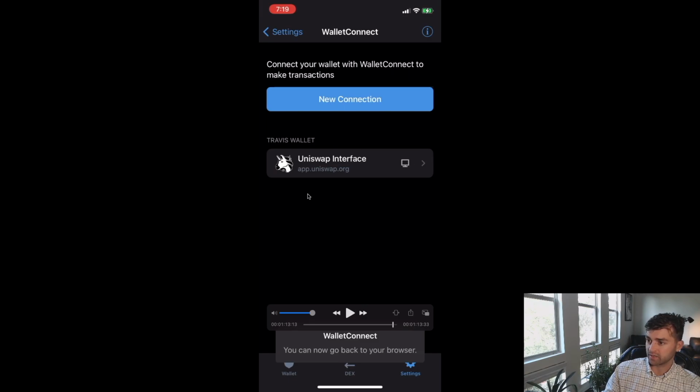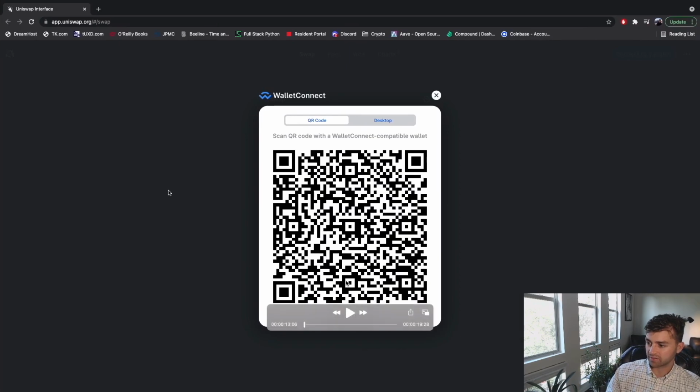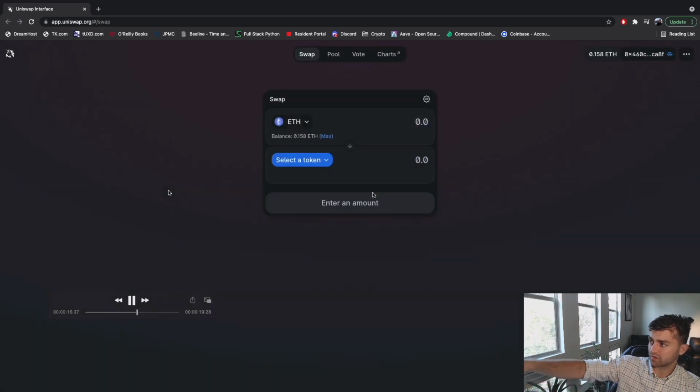Cool, let's connect it, and boom, we have a successful WalletConnect connection with Uniswap. This is such a great user experience because right when you click confirm and it connects, it shows that it's connected on the phone, automatically this QR code turns off, and then it shows your wallet address up at the top. So it automatically can detect that a connection was made, and now we are able to see we have access to our full Ethereum balance. Now we're able to use Uniswap with the funds in our Trust Wallet.